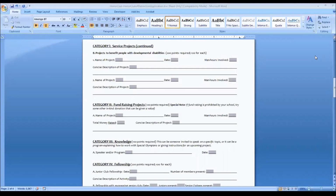If your school does not allow fundraising, please try to come up with some other kind of in-kind donation that can be given a value, such as collecting toys for an animal shelter. Figure out how much the toys are worth, what the value is, and record it here.